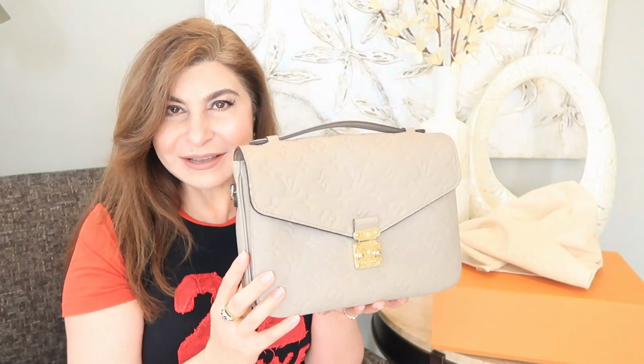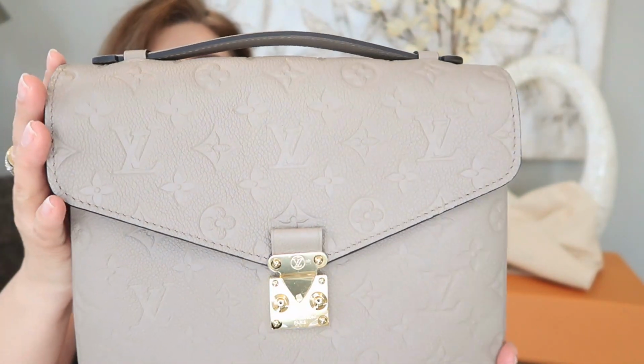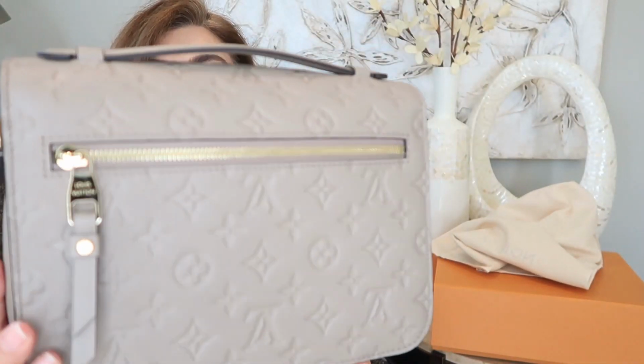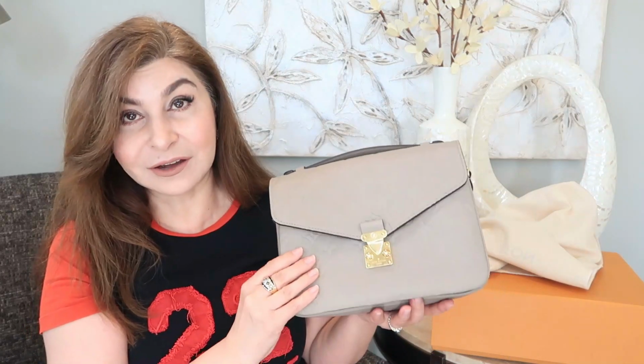Okay, and here is the Pochette Metis in Empreinte Leather, and this is a new color, they call this color Tourterelle. I hope I pronounce it correctly. This is the handbag, and the color is so beautiful. Tourterelle from French, translated to English, is actually dove gray, and this is a true grigio color. It's not beige, it's not really gray, it's kind of dove gray. Absolutely gorgeous color, and I love Empreinte Leather.